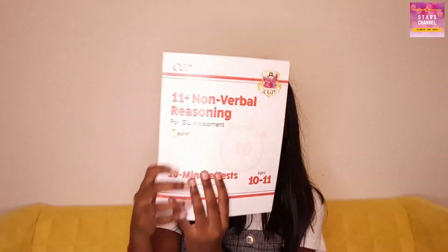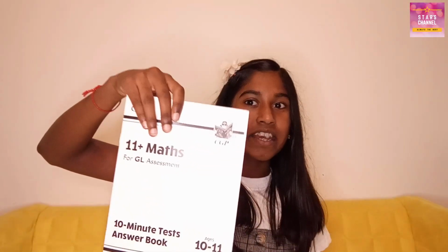And then afterwards you've mastered all of that, you need to learn all the basics, and then you can move on to these 10 minutes tests which look like this, and these are just quick tests you can do, and I found these really helpful because the answers are in a separate booklet down here, and they all have explanations, which is so good because sometimes I don't know how I went wrong, so you can just read some of these.